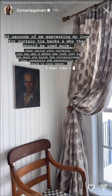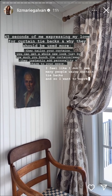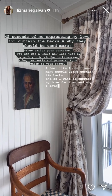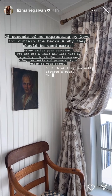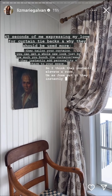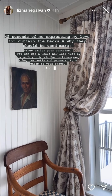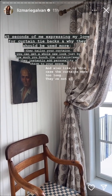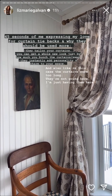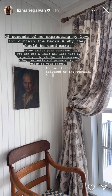I feel like I don't see many people using curtain tiebacks, and so I want to express my love for them and why I love them. So I think they instantly elevate a room. As Jose put it, they instantly make it look fancier and more elevated. And also, in this case, the curtains were too long. They're not going here. I'm just having them here temporarily. And so it instantly tailored the curtain. So you can bunch it up as much as you want.